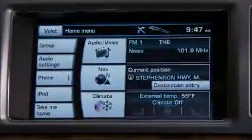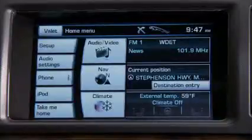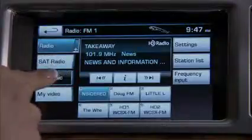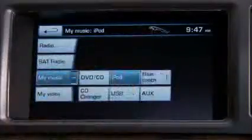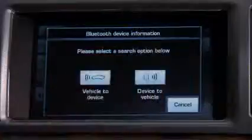Jaguar XF also has the ability to play Bluetooth audio through Bluetooth devices without even plugging them in. To do this, you have to pair and connect your device just like a Bluetooth phone. Again, we'll use an iPhone to demonstrate. Press the My Music menu button twice if necessary. Select Bluetooth, change device, then device to vehicle.